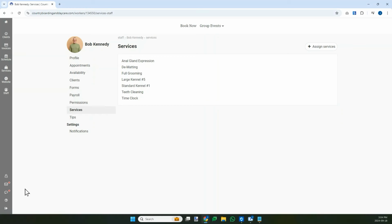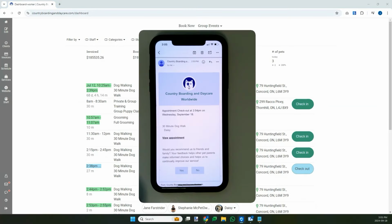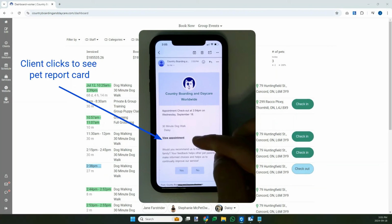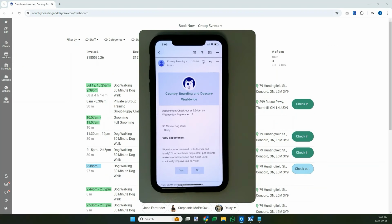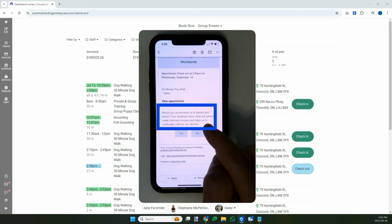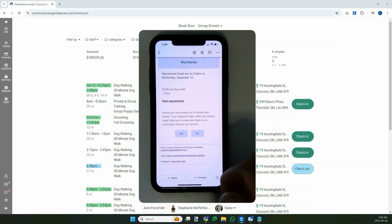Another pillar of Easy Busy Pets is automated client reviews. And I'll show you what that looks like. So here's an email that came to the client. That's the report card. If they click this, they'll see all the updates that you made, notes, pictures, videos, GPS check-in locations and checkout locations. And this would be your wording, and it can come in at a regular interval. It's up to you. There's various options when you set up the automated client reviews.